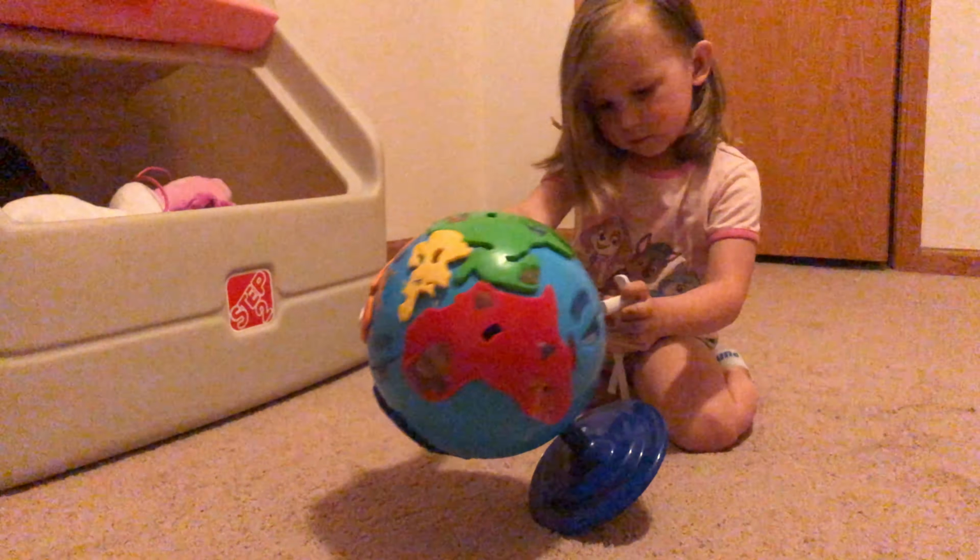Find the blue continent. Okay, that says Europe. Find the yellow continent. The yellow continent. Europe. North America. Where's the orange one? Orange continent. Asia. Asia. Find the green continent.